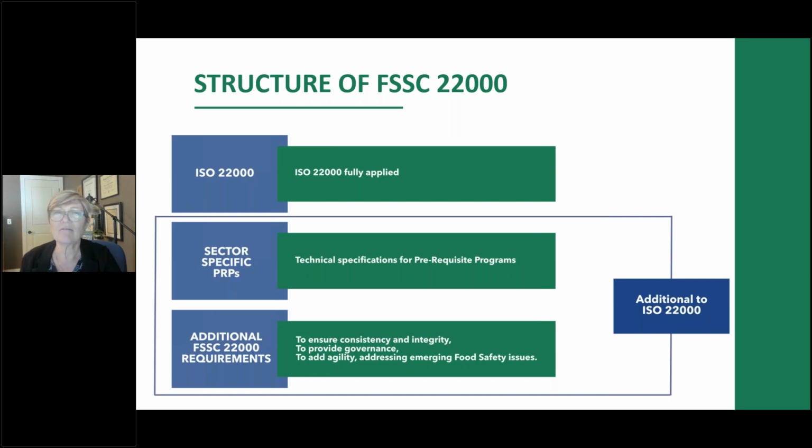These are the ones that we have ownership of and that we have power over. We don't change ISO 22000 or the sector-specific prerequisite programs. They're obligated, they go through committee, through the ISO organization. We change the additional requirements, and it's the additional requirements that are now version 6.